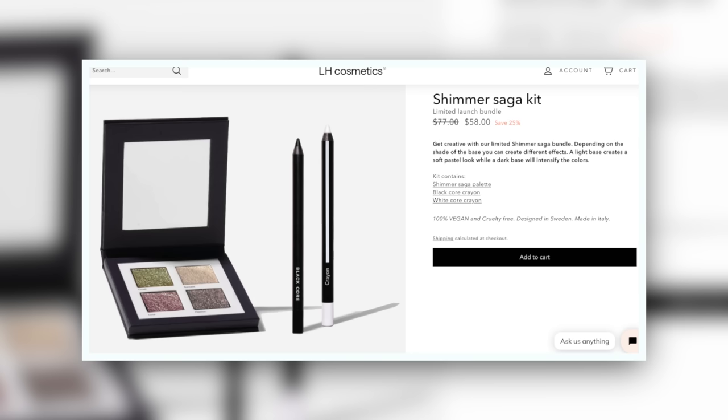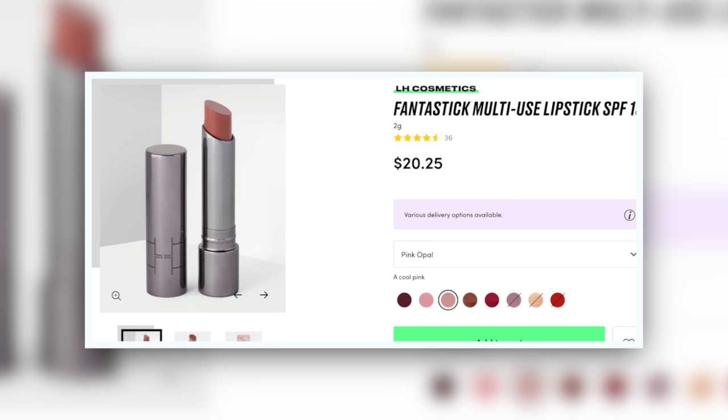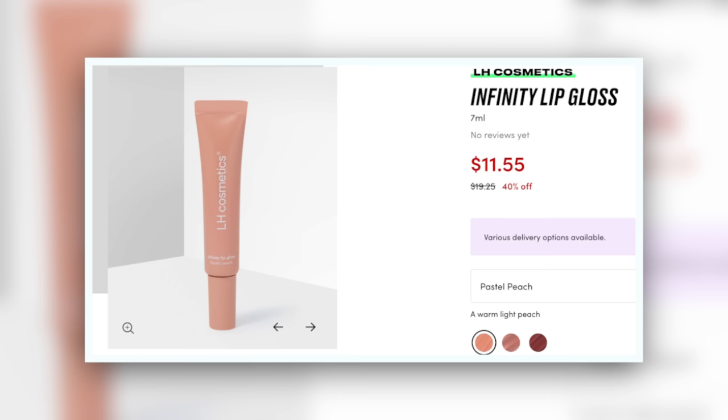And I totally lied about the lip kit coming all together. I just ordered all three of them because they appealed to me. So the Fantastic in Pink Opal was $23. Again, that's a lipstick and you can use it on your cheeks or whatever. The Infinity Gloss was $19 and the Crayon Lip Liner, like I said, $18.